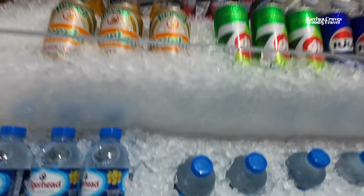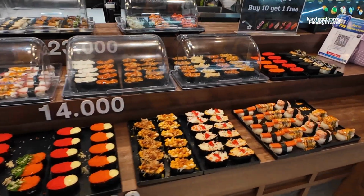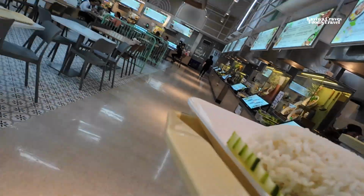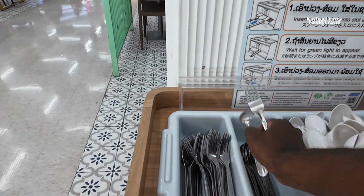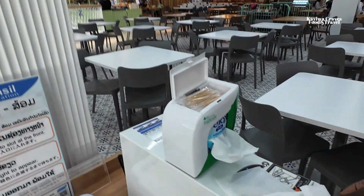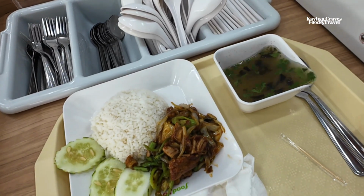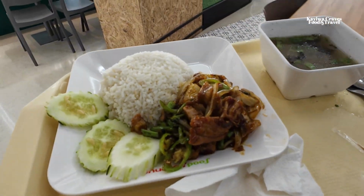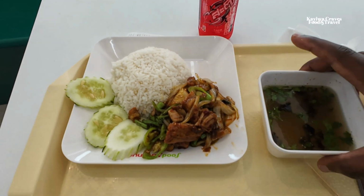So these are the drinks that they have right here. Get an energy drink. Your cutlery right here. This is Krapao Mukop. We also have a soup right here.